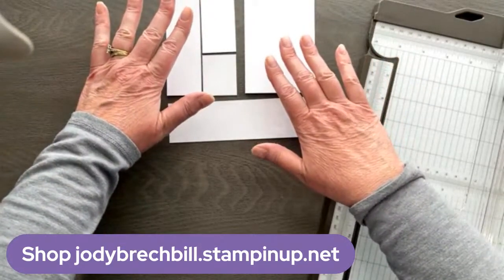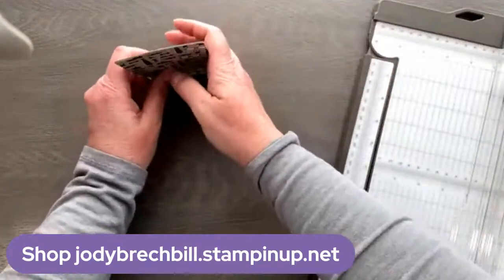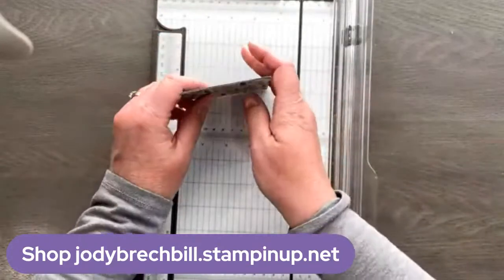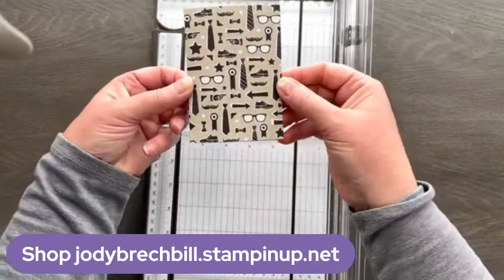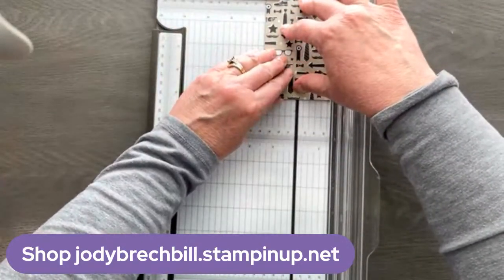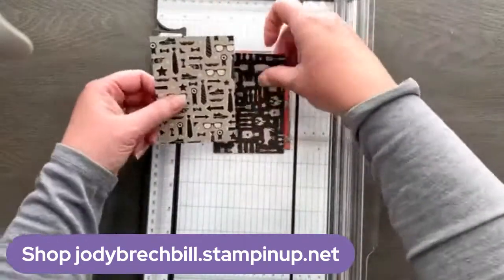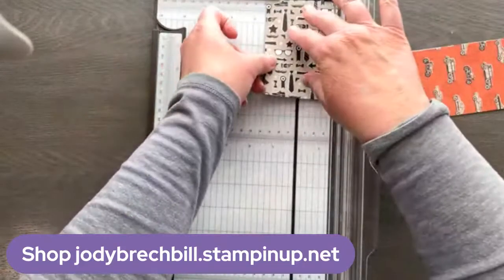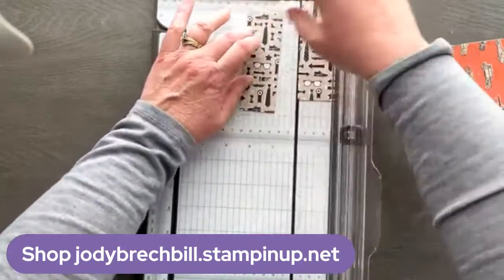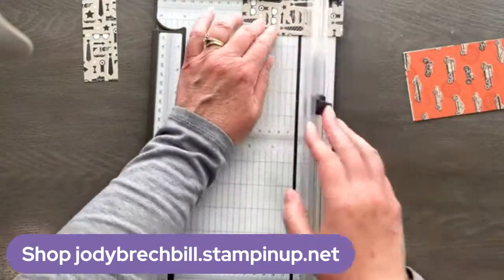So I am going to take this. I don't know if it'll cut all through at one time, but we're going to try it, right? So that is my 3 by 4 1/4. Like I told you, I'm going to cut at 1 1/2. I think I have to do 2 at a time. It's going to be too thick. And I don't want to get my edges frayed of my pretty paper. So 1 1/2. So I'm going to put that to that side, turn this one, and go 2 1/2.